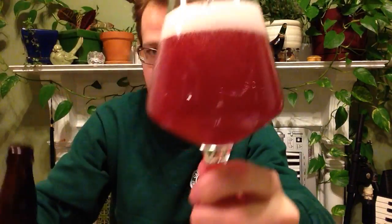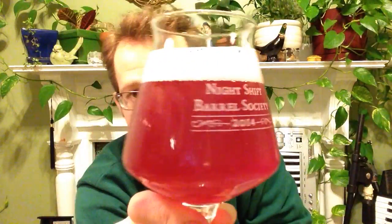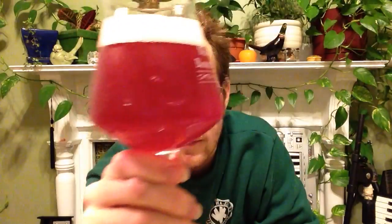A very, very beautiful color. And the head even has a nice little, very pale pink tinge to it. This looks like Valentine's Day to me. And it's pretty nice, pretty hazy. I did roll it around a teeny bit to get some of the sediment off the bottom before I poured it, just because I like it that way sometimes. And it has a pretty nice head so far.